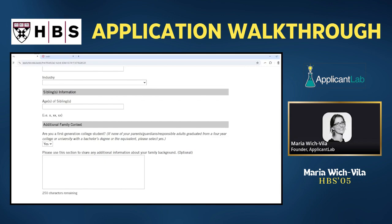And then just knowing how many siblings you have and what ages they are gives me a very rough sense of whether you were the baby in the family, the oldest, or an only child, etc. Are you a first generation college student? This is if neither of your parents, nor anyone who helped raise you, graduated from a 4-year college or university.